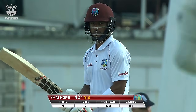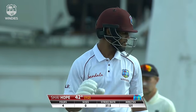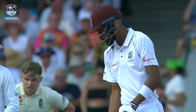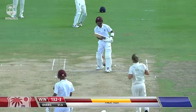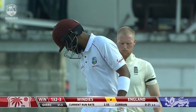There's good memories against England. 42 at the moment. Either side of that Headingley game, he has not scored a Test match 100. He has 3 ODI 100s back to back recently, so he's in good nick. Just needs to convert and start again after a break. That's the end of that over. 132 for 3.